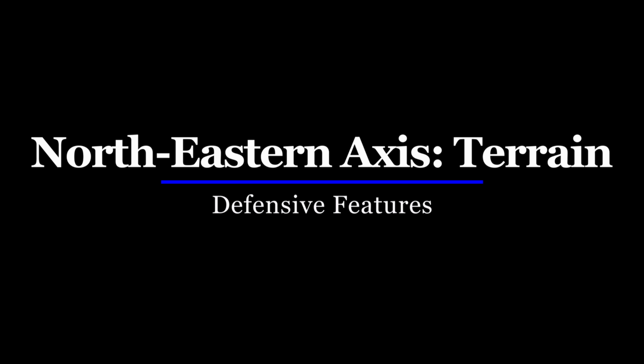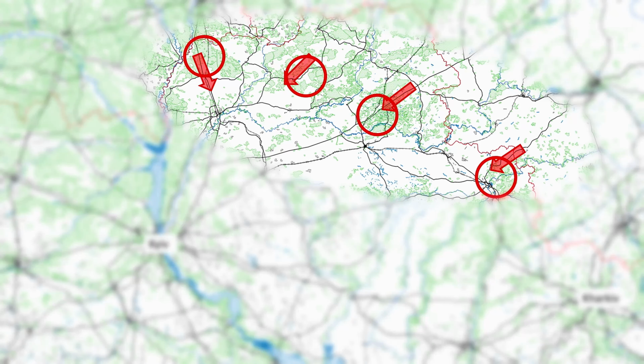Looking at canalizing terrain, there's some fairly good wooded areas taking up approximately the first 30 kilometers of the border with Russia and Belarus. This would have functioned as a good defensive belt if the Ukrainians had mobilized quickly enough to take up positions within this canalizing terrain.